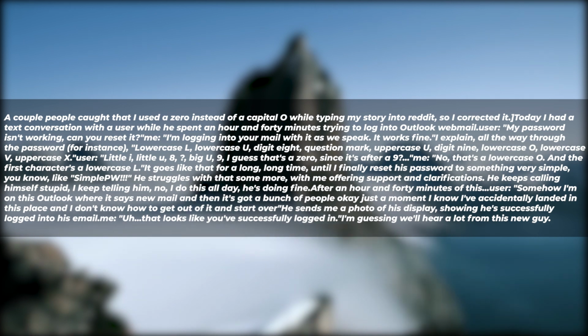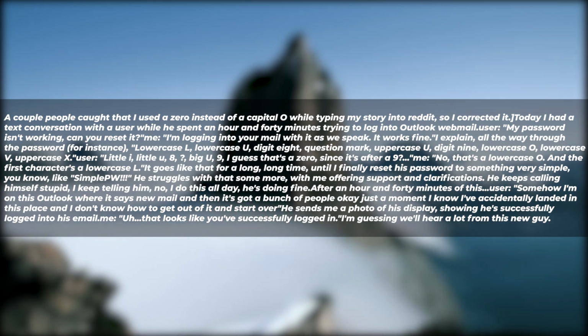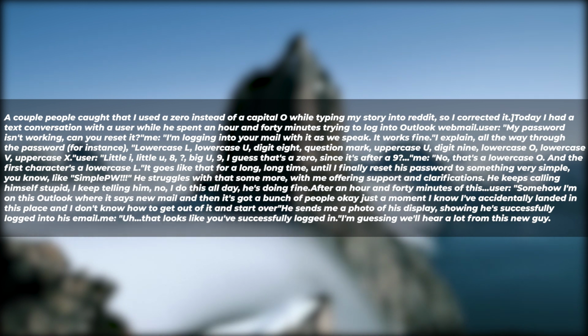User: My password isn't working, can you reset it? Me: I'm logging into your mail with it as we speak. It works fine. I explain, all the way through the password, for instance, lowercase l, lowercase u, digit 8, question mark, uppercase u, digit 9, lowercase o, lowercase v, uppercase x. User: Little l, little u, 8, big U, 9, I guess that's a 0, since it's after a 9? Me: No, that's a lowercase o.